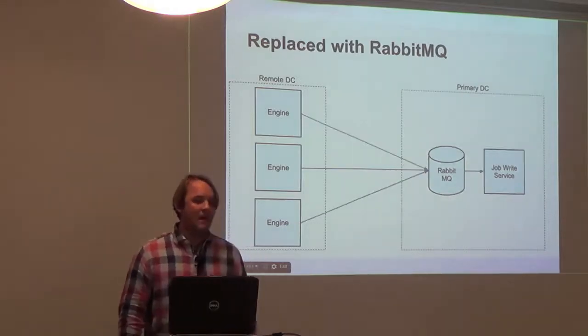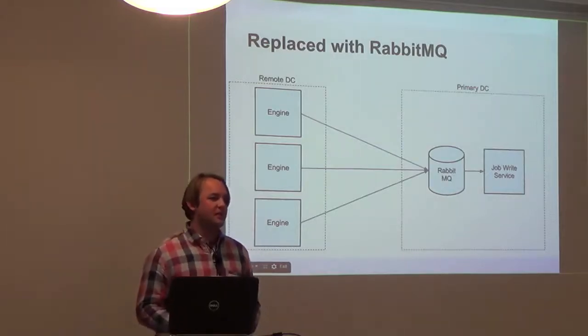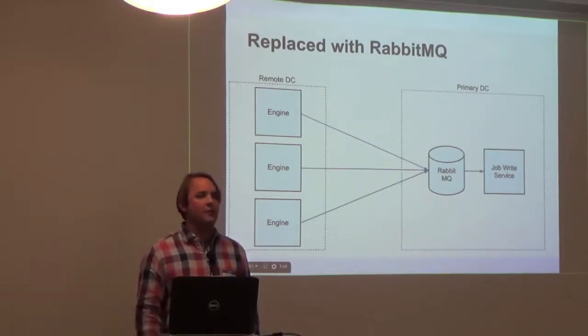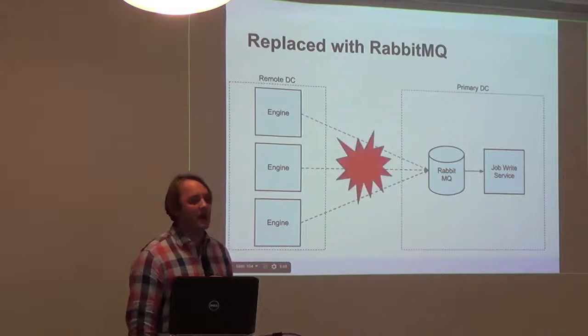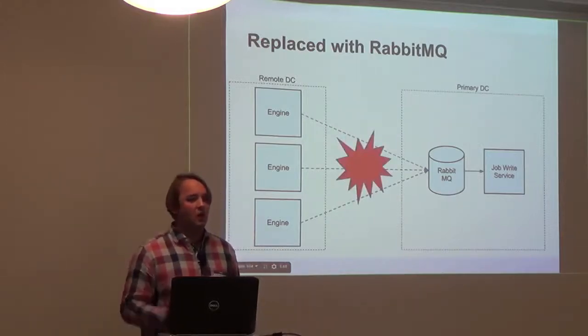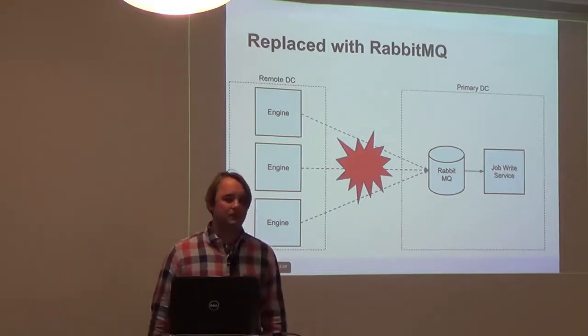On the diagram, RabbitMQ receives arrows from engines in the remote DC and primary DC, with an arrow from RabbitMQ to the job write service. At this point, we see that the job write service is actually able to read from a local Rabbit with sub-millisecond response time over a very reliable connection. So things are looking good from its point of view. But the engines are still writing over this high latency, unreliable connection between data centers. So they're not going to be able to continue processing work if that were to go down.